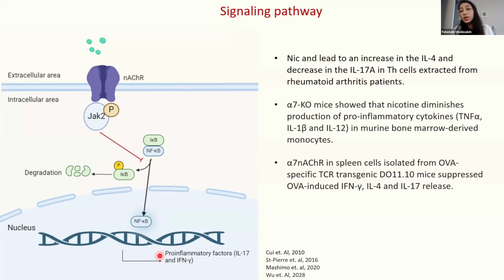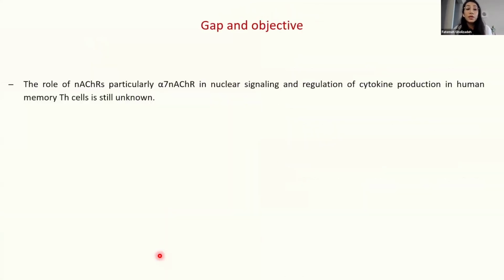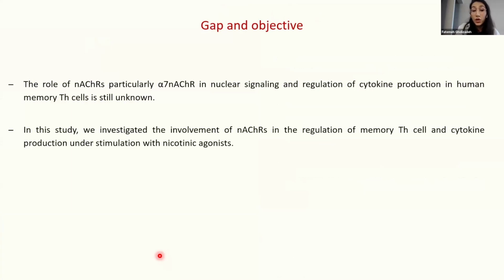Previous studies have shown that nicotinic receptors can regulate the function of immune cells. For example, one study showed that nicotine can lead to a decrease in the level of IL-17 in T helper cells extracted from rheumatoid arthritis patients, and there are some other studies. However, the role of nicotinic receptors, particularly alpha-7 receptors, in the nuclear signaling and regulation of cytokines in memory T helper cells is unknown. So in this study, we want to investigate the involvement of nicotinic receptors in the regulation of memory T helper cells in terms of cytokine production.